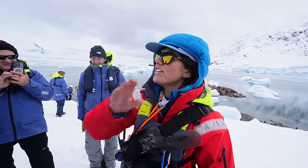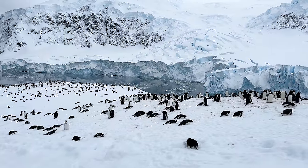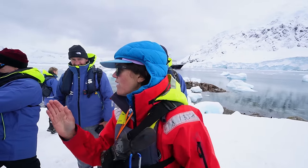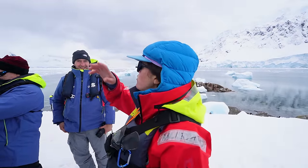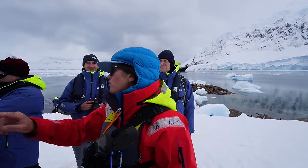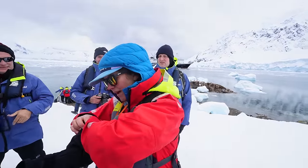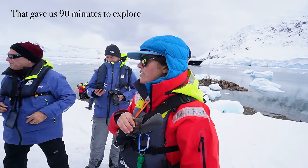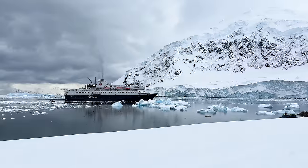Other things you can do is you can head up in that direction. Always following the flagged path, please don't go off the route. And in that direction, you can actually gain a bit of elevation. There's some switchbacks and you can get up to a viewpoint looking over the whole bay, and there's more penguins up that way. If you want to do that one, I would recommend doing it first, because I would ask you to be back here at 11:30. Okay, so 11:30 for back here, and then we'll pop you back to the ship, okay?